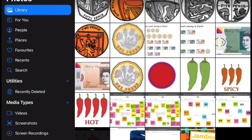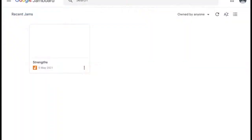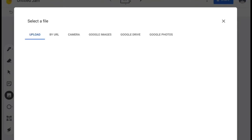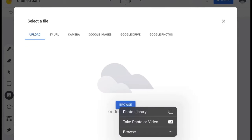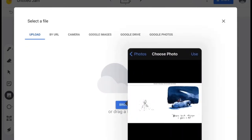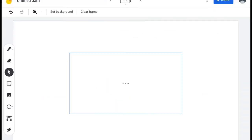Setting up a Jamboard is really easy. For example, adding a photograph, simply save the photo into the iPad photo library, go onto the Jamboard, select the picture photo icon, browse the library and add in the photo you require. This can then be placed on part of the screen or made as a complete background.